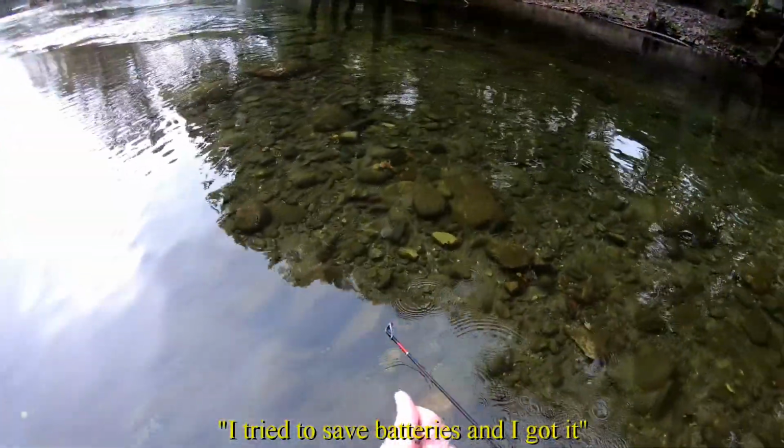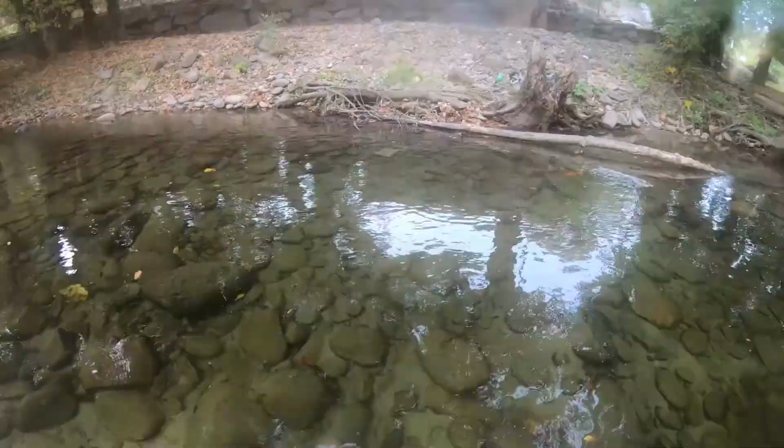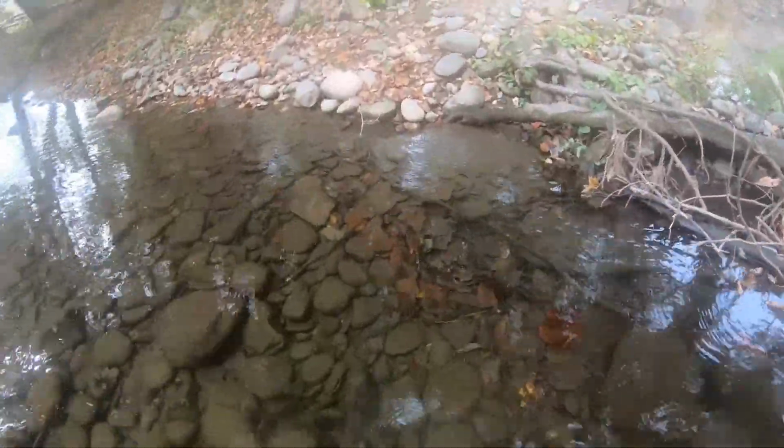I'll try to take batteries when I get it. Oh, I don't do it for a hand to get after the bait. This is what we were fishing for. This is why we came after Cherokee.